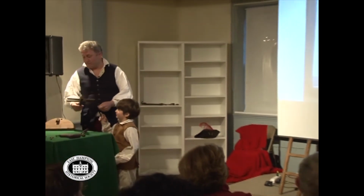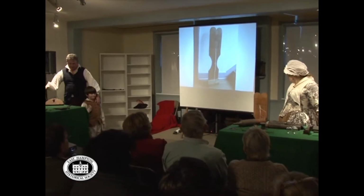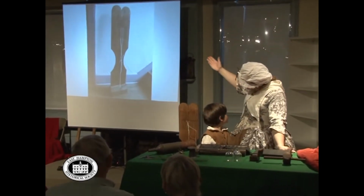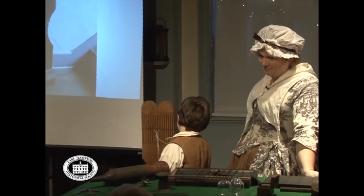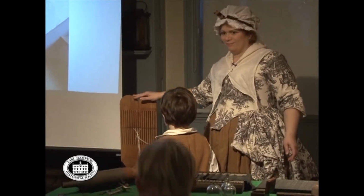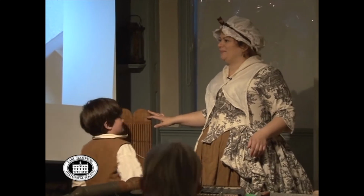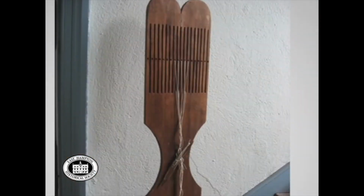Oh, one of my favorites, and this is something that I have friends who can master. I have yet to do so, and I was wondering what anyone thought that might be. What might this be used for? Any ideas? Yes. It is a tape loom.